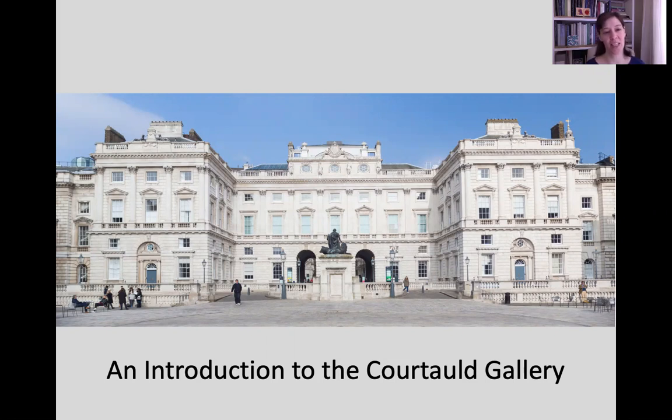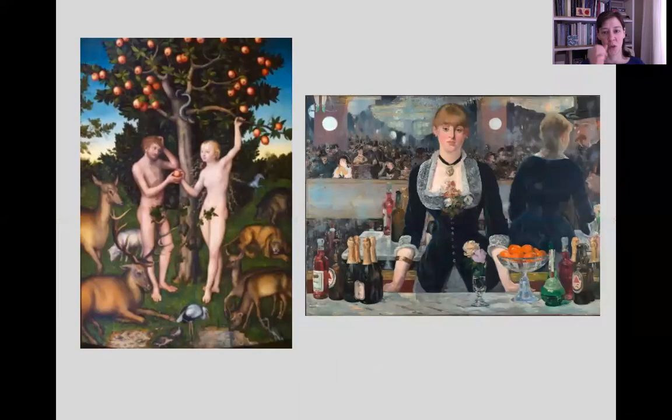The Courtauld is very fortunate to have a world-class collection of outstanding quality with many iconic works. And here I just want to show you two of them, Lucas Cranach and his Adam and Eve on the left, and Edouard Manet, Bar at the Folies Bergère on the right.